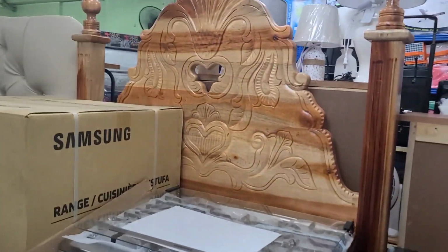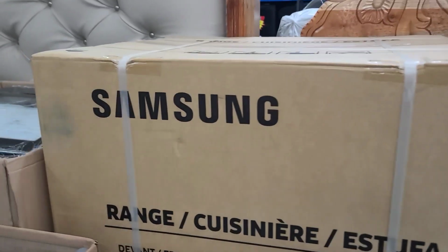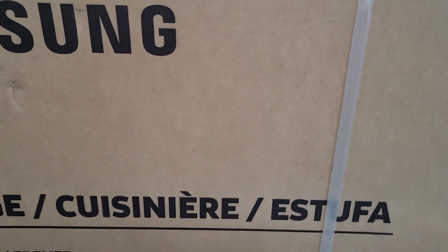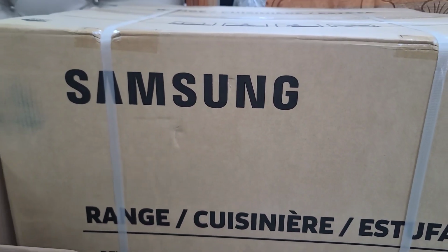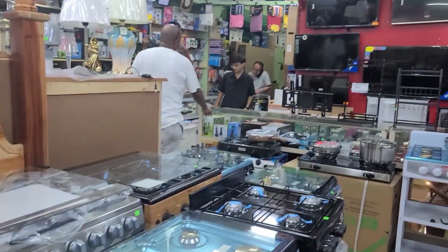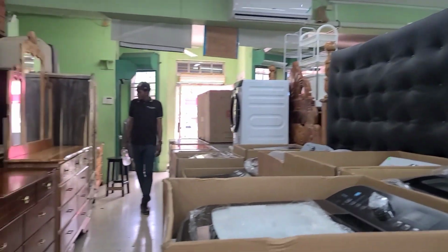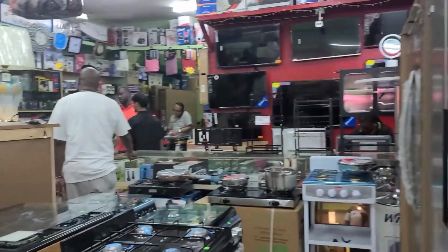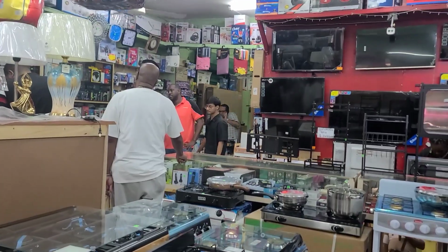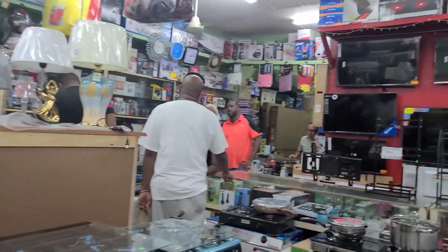So I'm gonna show you the stove that I'm looking at. This is this stove right here. Right, this is the stove that I'm making a payment on. Now the owner of the business is actually on the phone right now. He's not really aware of what I'm doing. But as soon as he's finished doing his paperwork over there with his customers, I'm going to approach him and give him a lump sum of money, right?